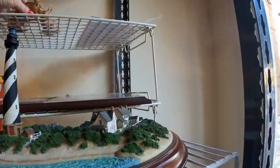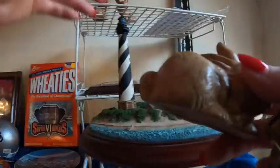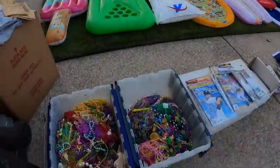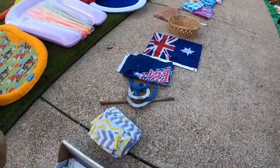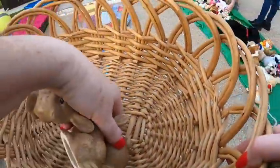Oh, the Wheaties box, I just now saw that. So these little bunny rabbits, I like, again, selling collectibles, not collectibles, but figurines and stuff like that. I mean, yeah, collectibles too, but those little bunnies, it was $1 for all 3 of them. So that was something, and I'll probably end up parting those out because I don't generally do lots. That's me bending down. Always find a basket.